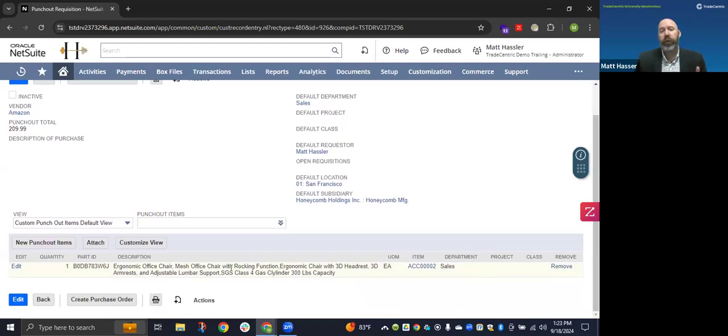And more importantly, I also am automating the item inside NetSuite, because in order for you to initiate a purchase order, the item has to exist within your system. And so we use business rules to help you define how you're going to do item association. And you can see here, this chair has been associated with ACC00002. Now, if I have an approval process, I'll have an option to submit this item for approval. And in this setup, I have the authority to go ahead and create a purchase order.